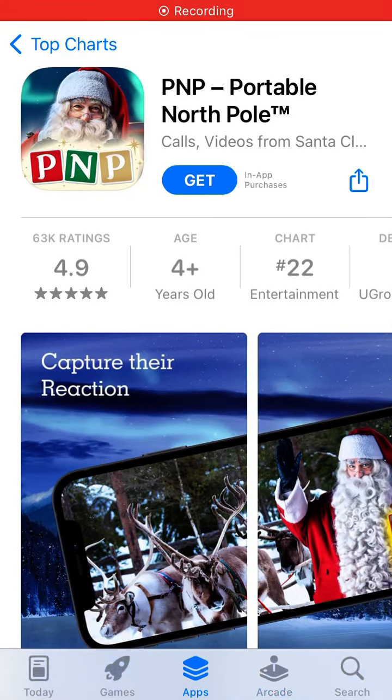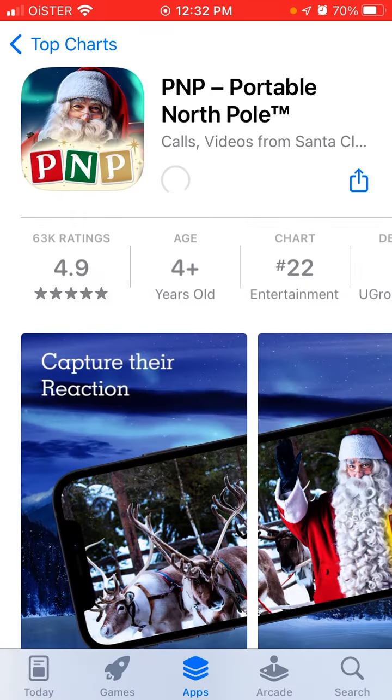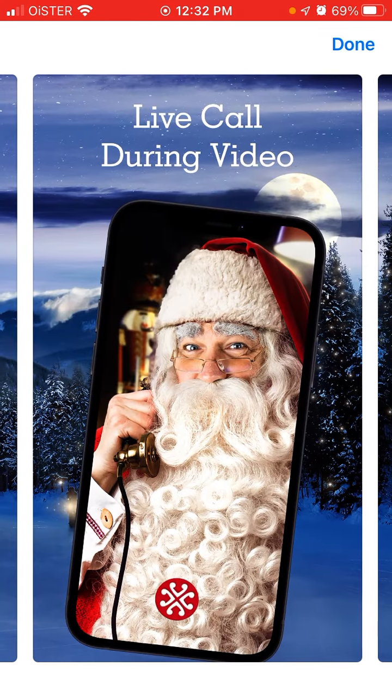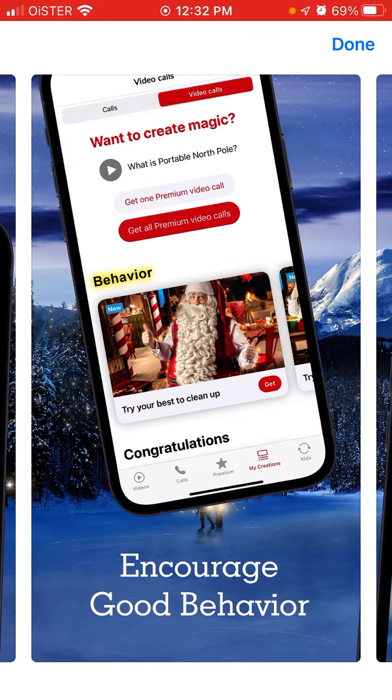So in case you're looking for an app to take a photo with Santa or get a video call from Santa, check out this app, PNP Portable North Pole. In case you want to play with your kids or stuff like that, you can just check out this app and really surprise your kids and record a video message for them.